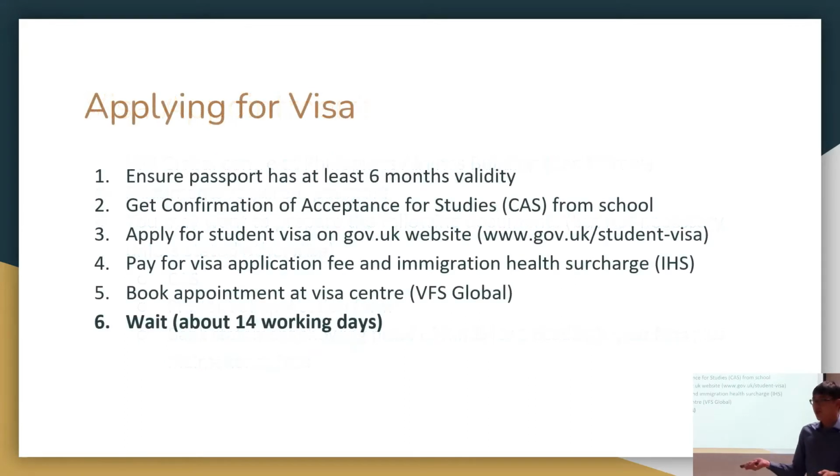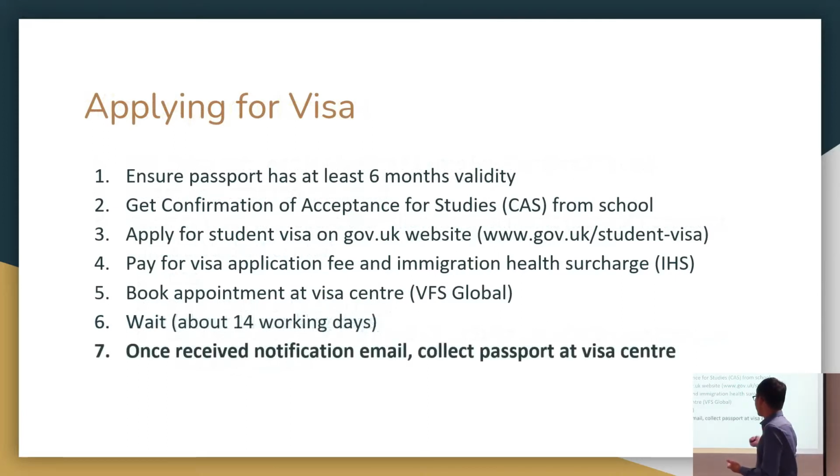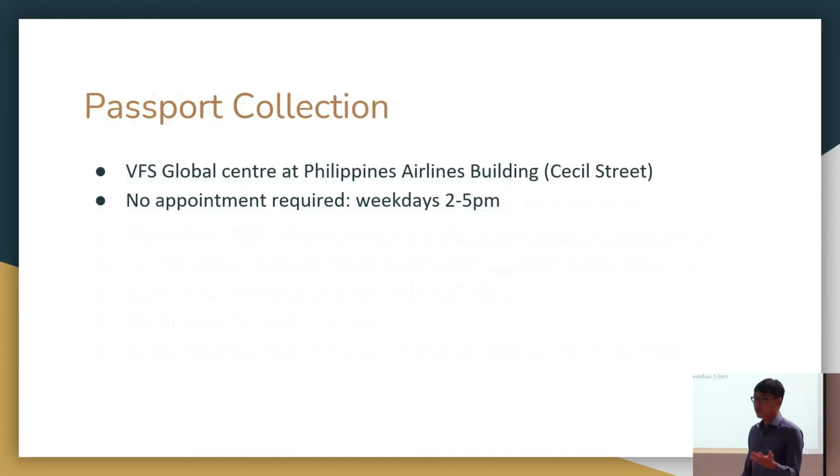Okay, then just wait, 40 working days. I'm pretty sure this is a lie, but that's what it says on the website, so just wait. And then, once you receive the email, just go get the passport from the visa center. It's the same place, but you don't need to book an appointment, just walk in and get the passport. Make sure you get these two things.